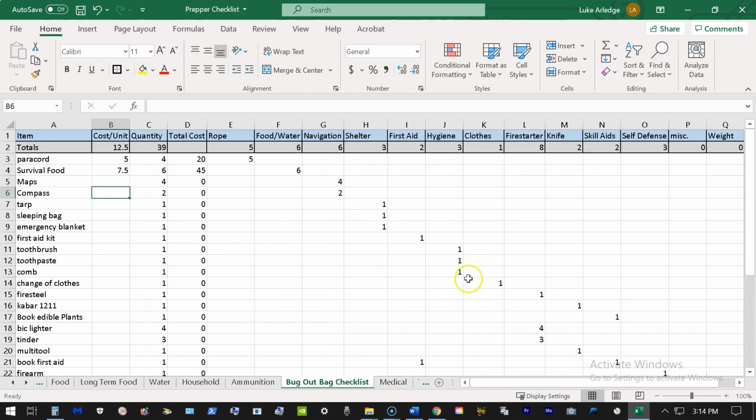The next one's bug out bag checklist. And on this one, I put some of the most common items that everybody needs in their bug out bag. So this is pretty much self-explanatory. It can just help us organize and see what we're missing. If I see any zeros up here, then I'm like, hey, that's the category I need to put some work into.